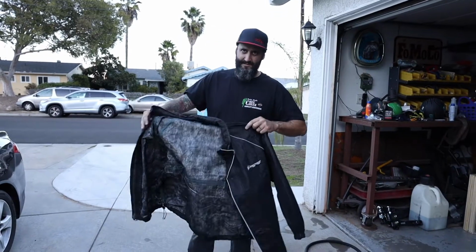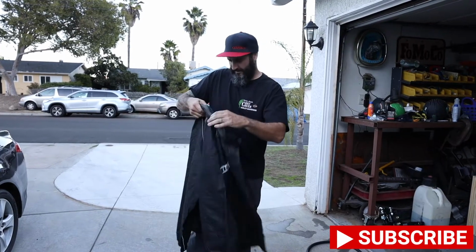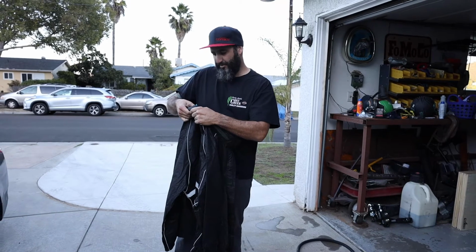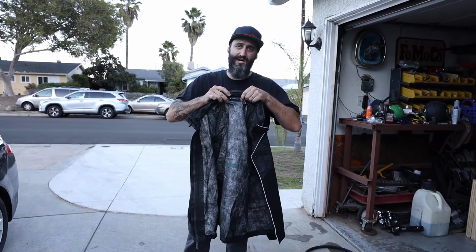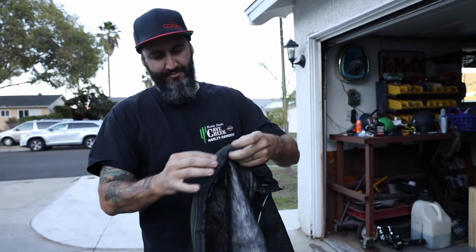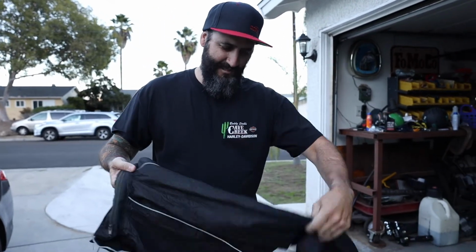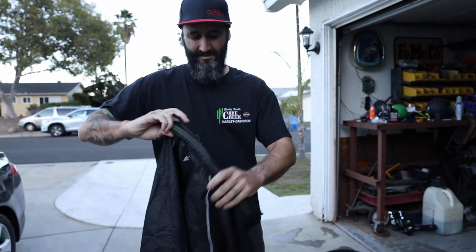So this is the jacket. I don't know what kind of material it's made out of. I'll tell you right now, it's 100% polypropylene. And this one, like I said, is made by Frogg Toggs. I don't know if you guys can see that. It does have a hoodie built into the bottom of the neck, but to me it feels kind of like a thin cardboard.